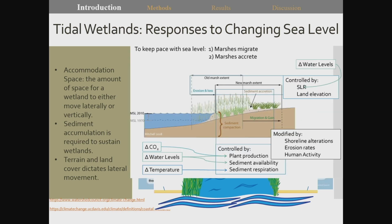So how do these wetlands change through time and space as a response to the changing sea level? There are two ways that marshes and wetlands can change when sea levels change. The first is they can migrate, and that means it's a lateral migration. They can move forward and backward depending on sea level rising or falling. The second way that marshes and wetlands can keep pace with sea level is accreting, or moving up and down.